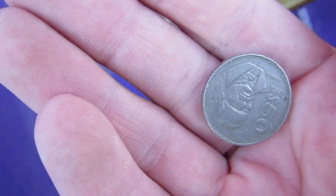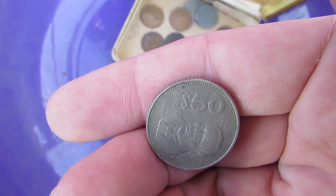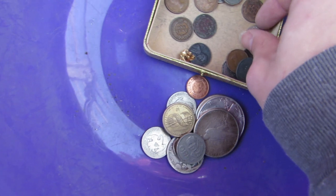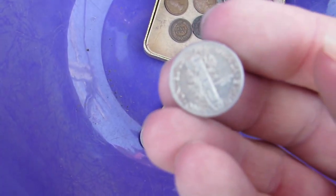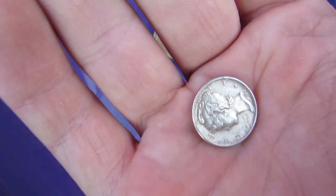What is this? You know what this is? Put in the comment section down below, because I'm not quite smart on this stuff, but it says $50. Whoa. Some kind of Mexican coin or something. I don't know. We got a dime. That's an antique dime right there. Look at that. That's crazy.